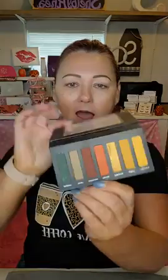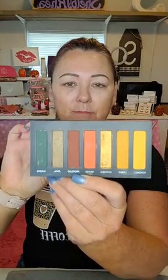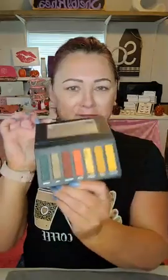All right, so we're going to start with our eyes, and then we're going to clean them up, and then we're going to do our foundation. So I'm going to use palette 8. Okay. Look at those beautiful fall colors. I'm going to try to make a little pumpkin spice. So we'll see how that goes.